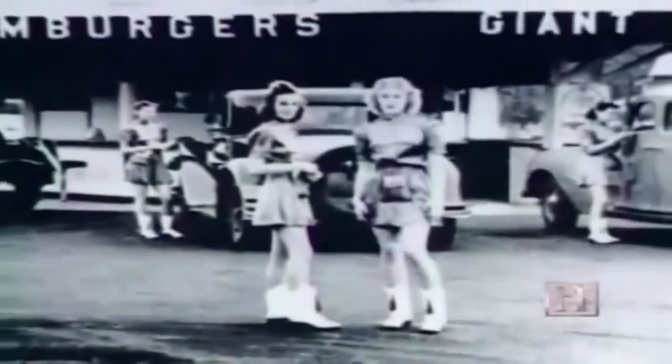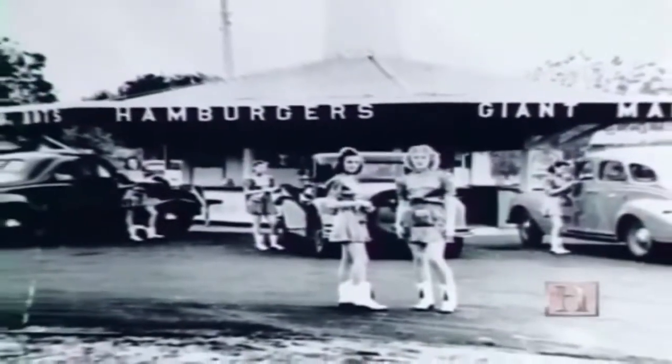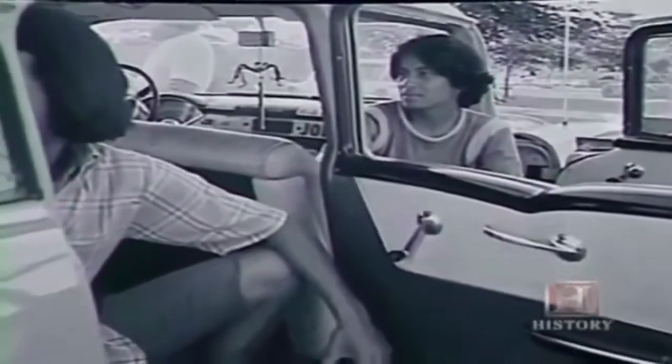You had all of the fry cooks fraternizing with, socializing with the car hops, and they oversaturated the market. There was only so much that this niche could carry. So you start to see the whole structure of this restaurant industry changing in its relationship to the car. Teenagers, in fact, were really one of the major parts of killing off drive-ins.